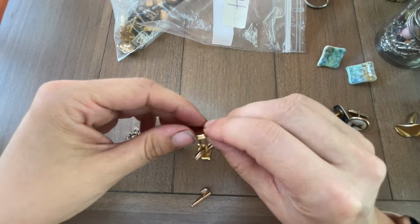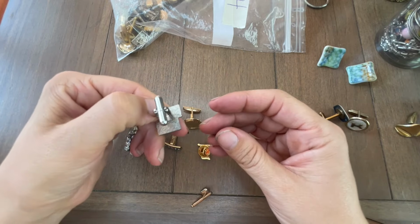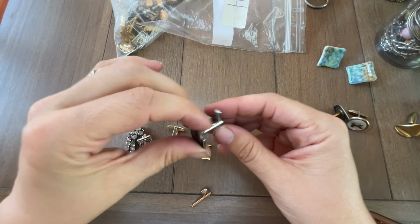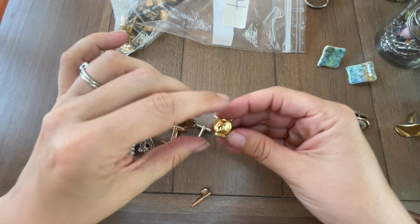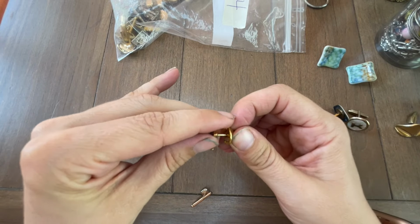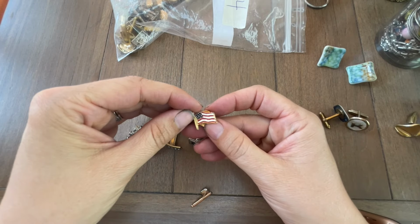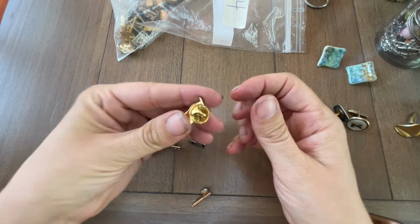A circular cufflink. Guys, it's gonna take me a while to list all these. I might list like 3 or 4 similar ones together. Here's a little, I don't think this is a tie tack. I think these are just considered lapel pins when they're this style pin.